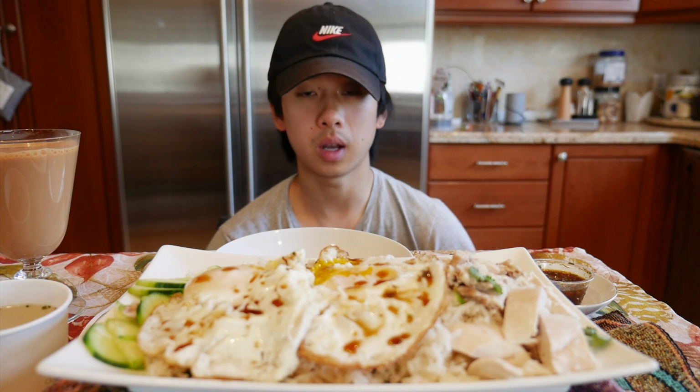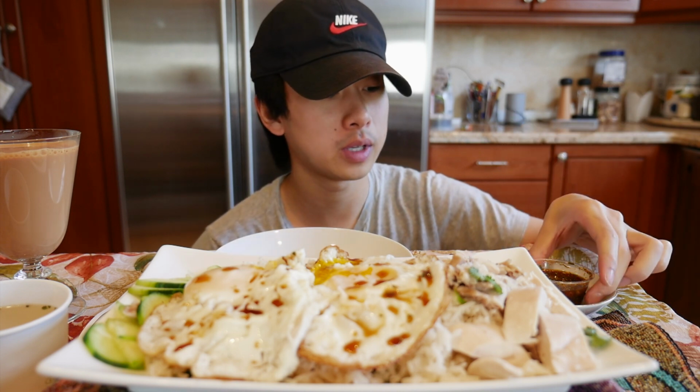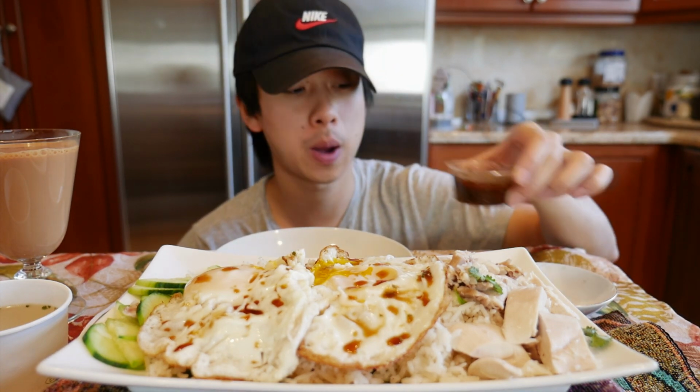Also got some milk tea right here. And then usually for Hainanese chicken, it's normally served with the sauce on the side. Usually the sauce contains ginger, scallions, some oil, and just some pinches of salt. It's a fairly simple sauce, but it's super delicious, and you dip your chicken in it as well. But today, I believe this is some soy garlic marinade of some sort right here.